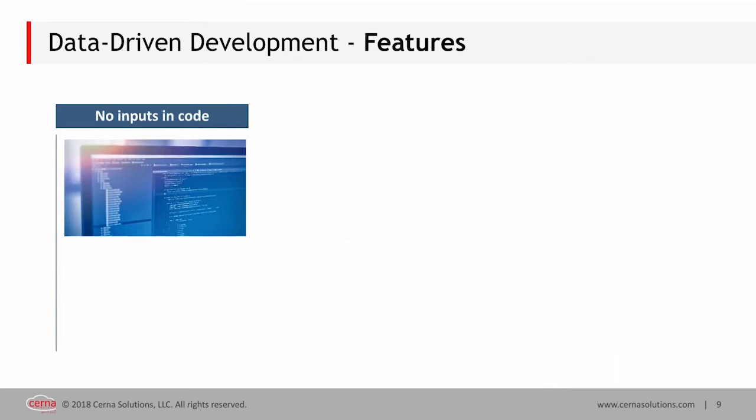So let's talk about some features of data-driven development. There's no inputs in your code. Inputs in this context are fields that are updated by a user, a configuration, or an integration. If it's an input to your logic, it should not live behind a wall of code. Where to put these inputs, though, depends on the scenario and complexity of what you're working on. If it's just a few items, system properties are the perfect place to store this information.